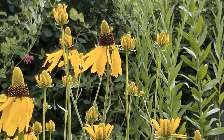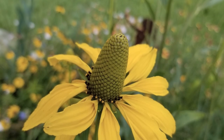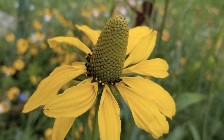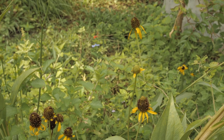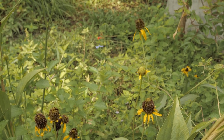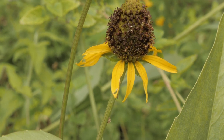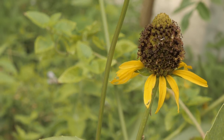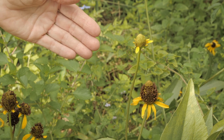Here we have Texas coneflower, Rudbeckia texana. This is a very special plant, grows only along the upper Texas coast. What I'd like to show you here is, at this time of year, it's kind of in between the first blooms, which are the biggest ones, have come and gone, and so we're left with the secondary blooms here.